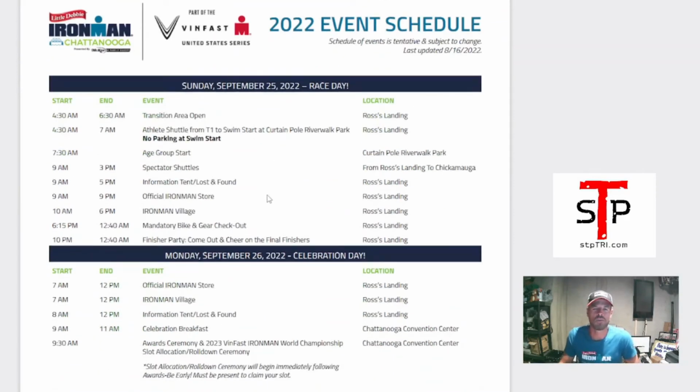Then we get to race day. 4:30, the transition area opens at Ross's Landing. I would definitely get there sooner rather than later because you're going to have to catch a shuttle. The last thing you want is to be stressed out about catching a shuttle. They've got bathrooms and all kinds of fun stuff. They've got morning clothes bags.